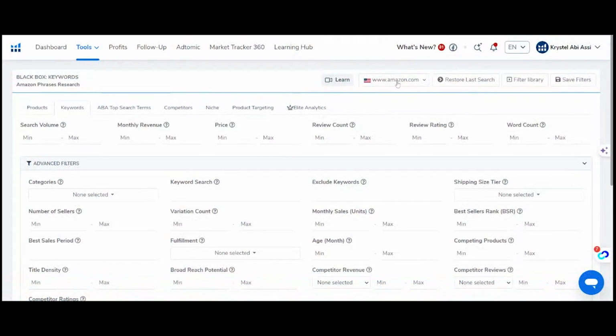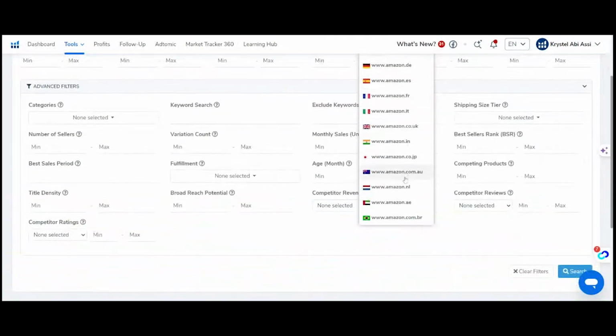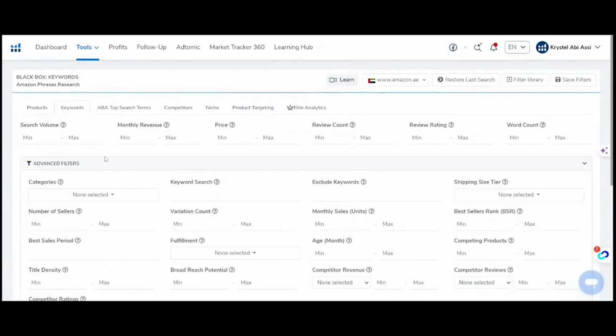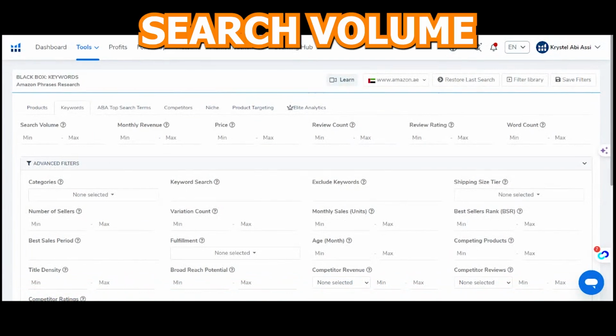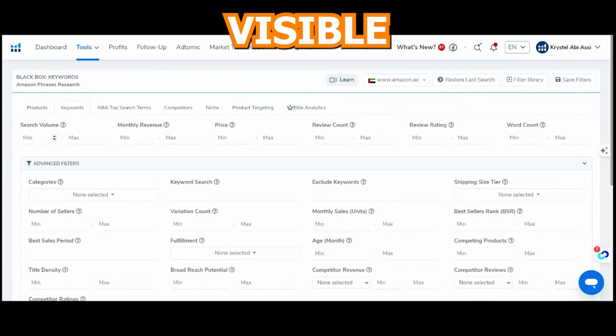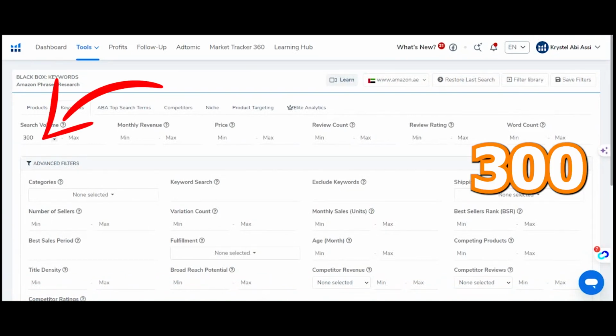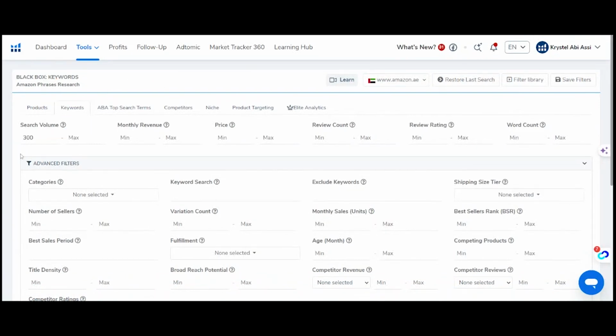Please make sure that you select the correct marketplace that you are using for product research. In this case, we're going to be selecting Amazon UAE. Based on the details that we talked about earlier in the video, I'm going to be focusing mostly on search volume, since that is what is very important for me if I want the product to be visible and for keyword research. And I'm going to be making sure that I'm going to have a minimum of 300 searches per month for the product that Helium 10 is going to be suggesting to me.